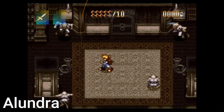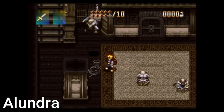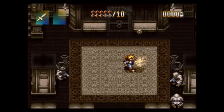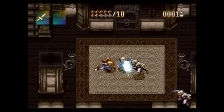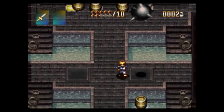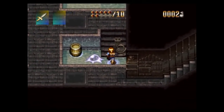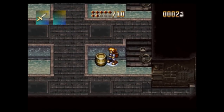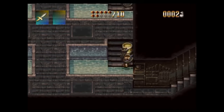And next up we have Alundra. Alundra's my buddy Joel's favorite game on the PS1, or well, RPG at least. And Alundra, I liked it a lot, but man, those puzzles are brutal. I mean, gosh, they give you no clues, but still a fantastic game. A lot of people probably know that Alundra is very expensive now if you get a physical copy. So, hey, here's a cheap option for you.